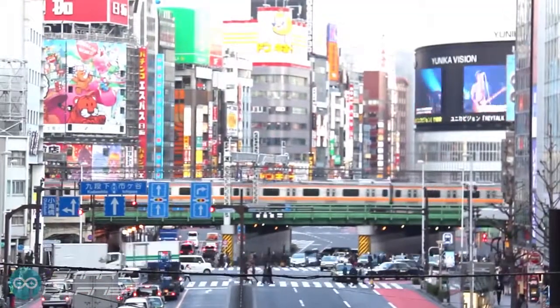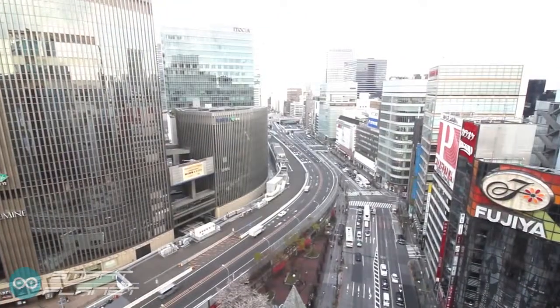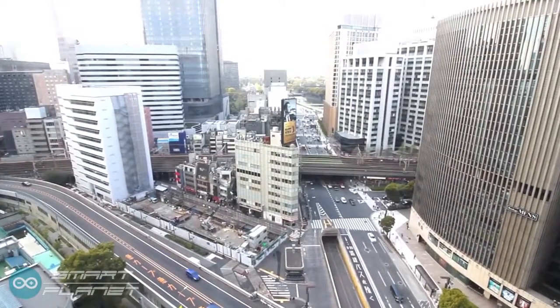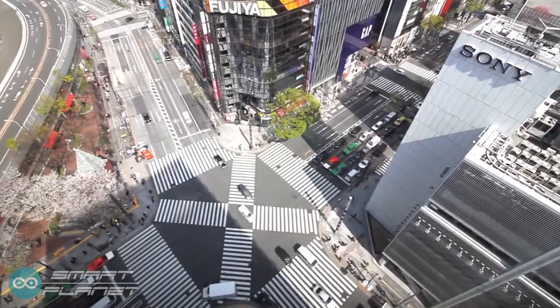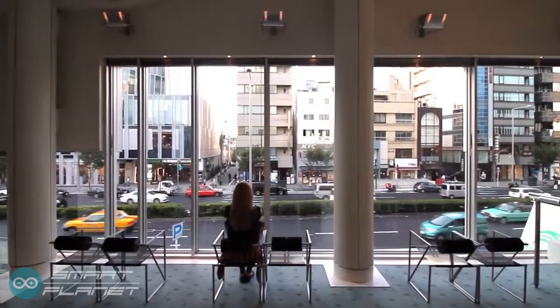City, a living organism. A place to call home for thousands of people with hundreds of sites to visit. A place where you can discover, live and love.